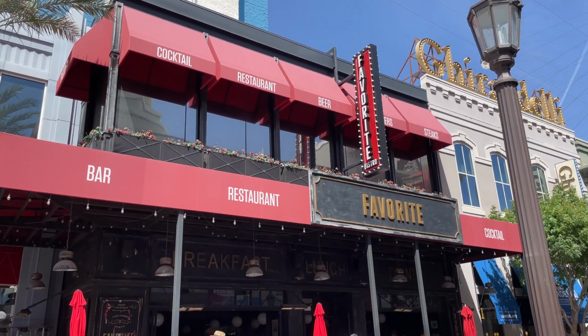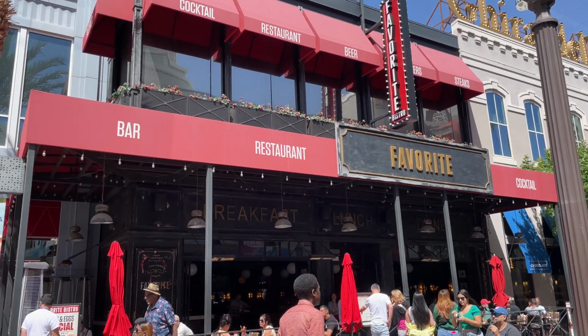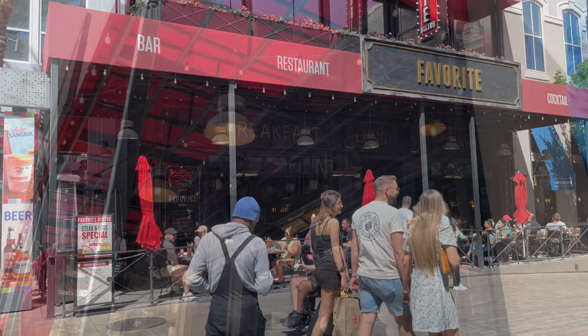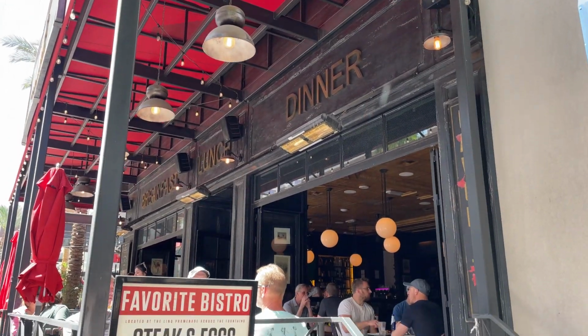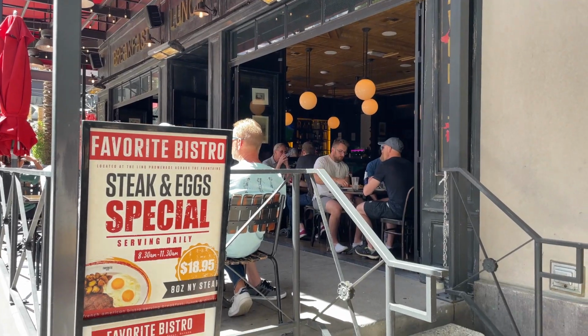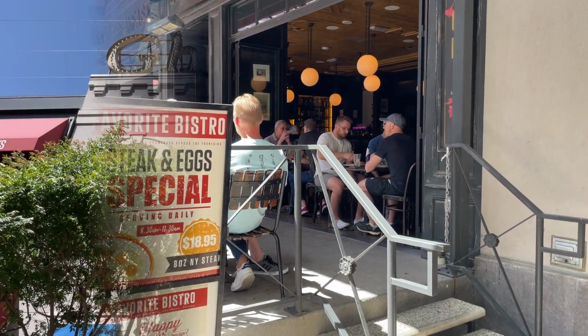Continuing down the Linq Promenade, we come to Favorite Bistro. Favorite Bistro features French cuisine with an American flair. Favorite menu items include French onion soup, escargot, baked brie, and quiche Lorraine.